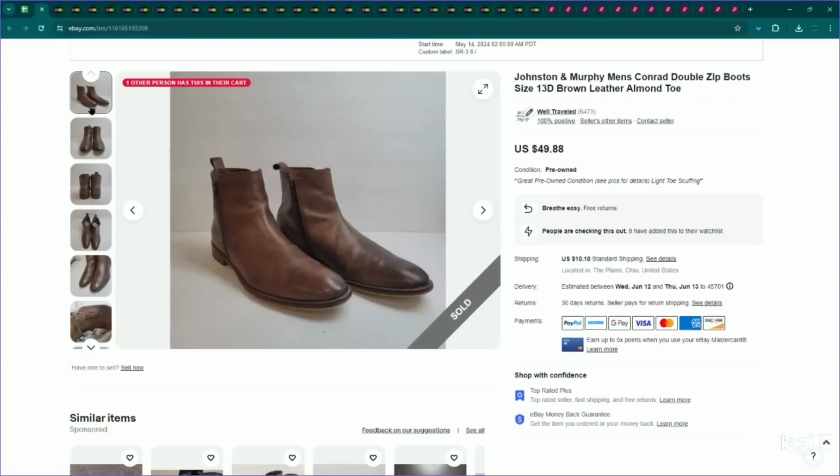Now this brand Johnston and Murphy I come across fairly often in dress shoes. They're pretty oversaturated, but anytime I come across a really nice pair of men's leather boots, I almost always look it up. They make less ankle leather boots for men than they do loafers and dress shoes. So I just always look them up. They tend to be more rare and they tend to sell for a good profit.